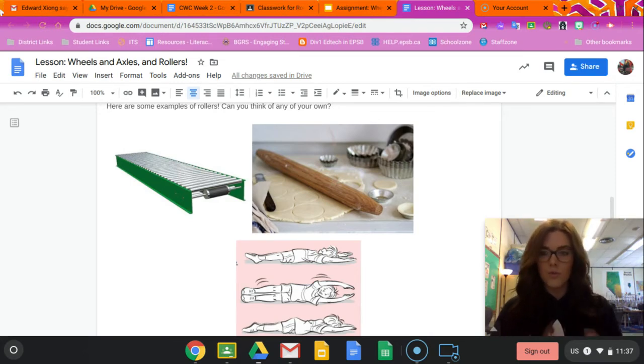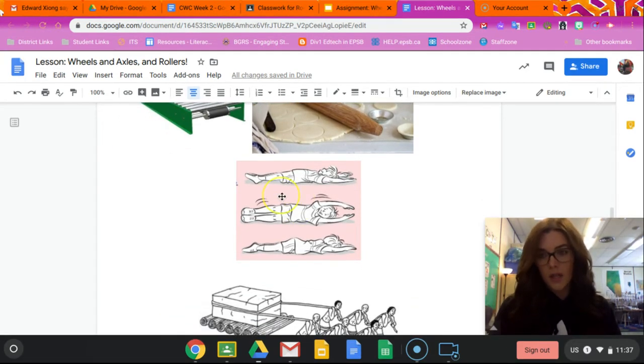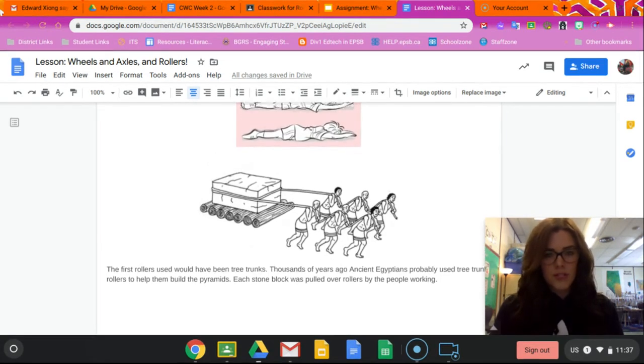And lots of you used your water bottles. You used glue sticks. You used markers. And then we also have here your body doing a log roll, which would be an example of a roller. The very first rollers used would have been tree trunks.